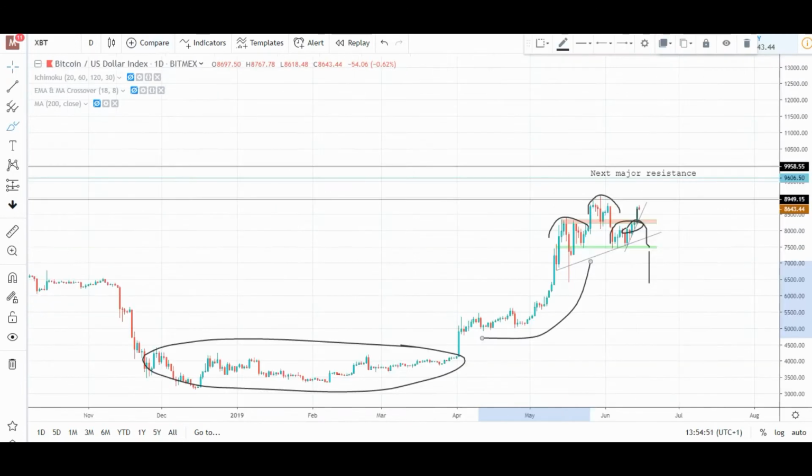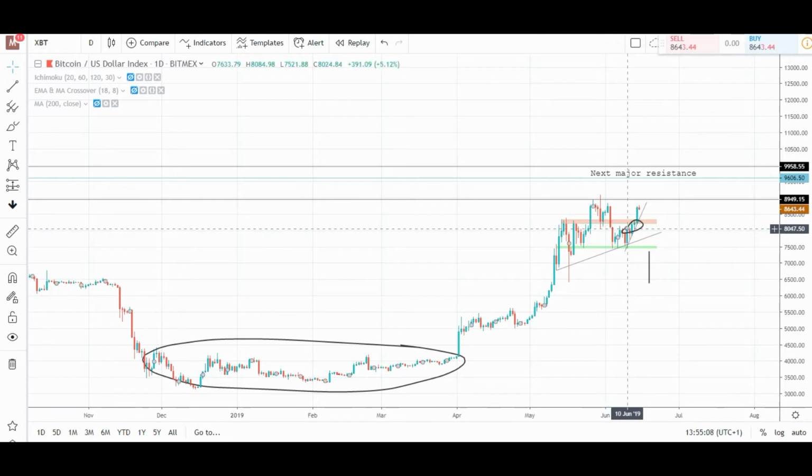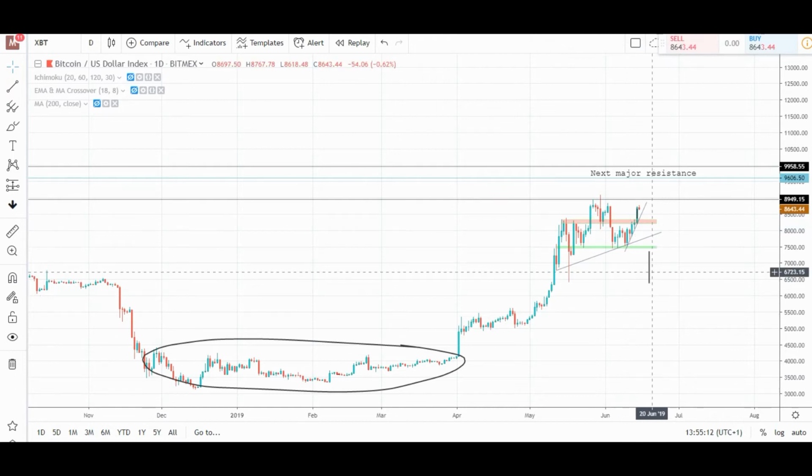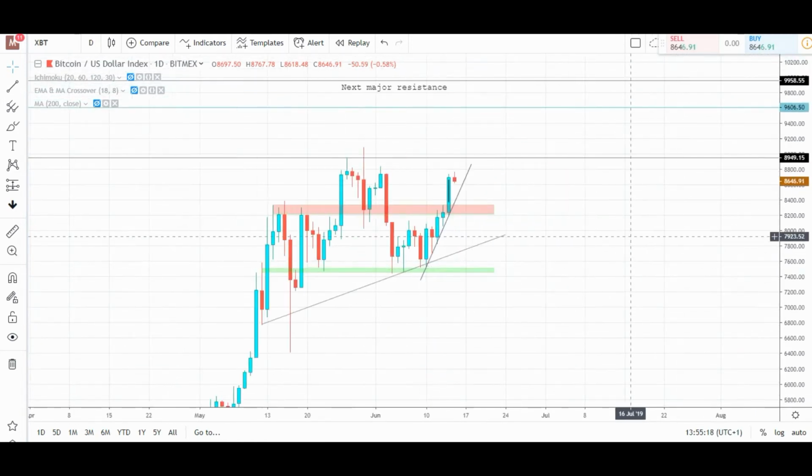Anyway, back to the Bitcoin. Let me just remove these drawing tools, just make it a bit clearer. You can kind of see what's going on. So like I said, guys, no pattern is valid until you have the confirmation. If, for example, you were going to believe this head and shoulders pattern would play out, you'd wait for confirmation.